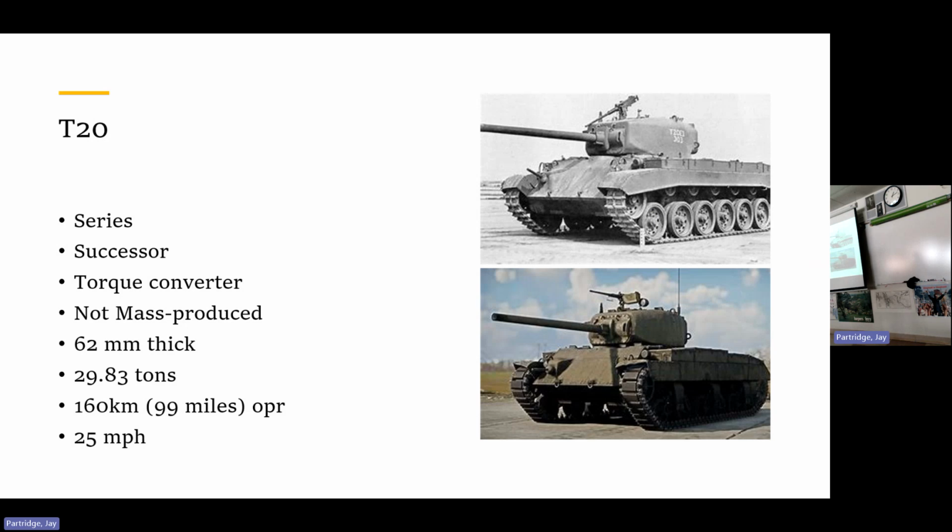Yeah, they ran out of fuel really fast. Can you refuel it? Yeah, sure, you can refill, but no, 100 miles and that's it.